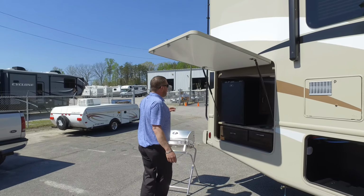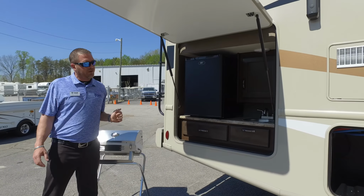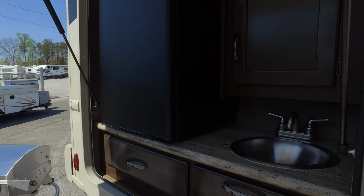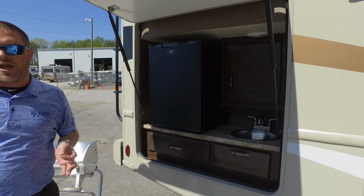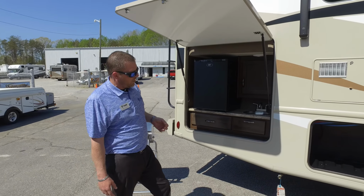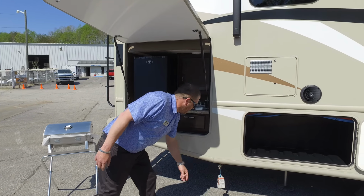Moving on down, Thor Motorcoach put the outdoor kitchen in our products several years ago. This has been a great addition, and also with that, all our coaches are going to come with an 800 watt inverter with an outdoor kitchen. We also are going to have the gas grill connection, and also has the gas grill with this coach as well.